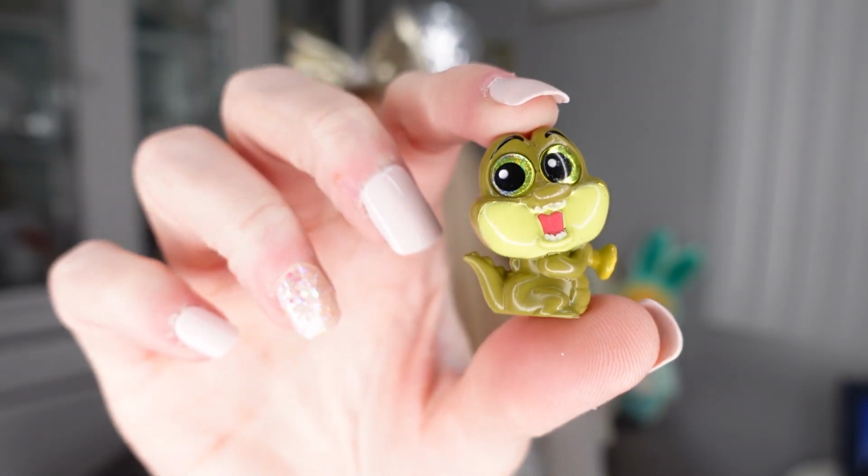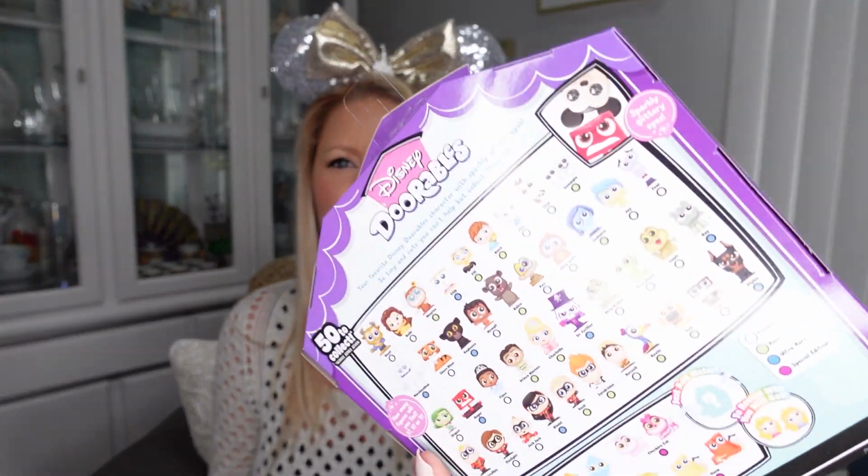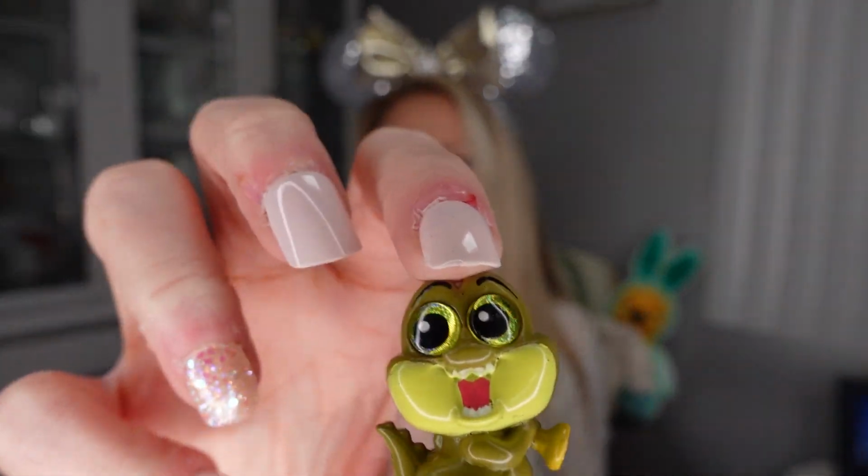Got Louis from Princess and the Frog. He's super cute. He's kind of a weird color on here. He's kind of scary looking on this, but he's pretty cute. Doorable number 1. All right, on to day 2 in Disney World.